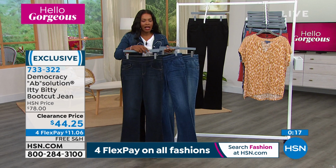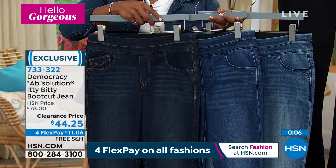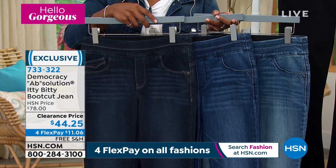They actually feel good when you put them on because of all of the construction, because of all of the thought that's gone into making them feel great, from the waist to the fact that they don't bag, which means you don't have belt loops because you don't need to wear a belt, because they stay up. They're not going to be saggy, they fit you properly at the knees.